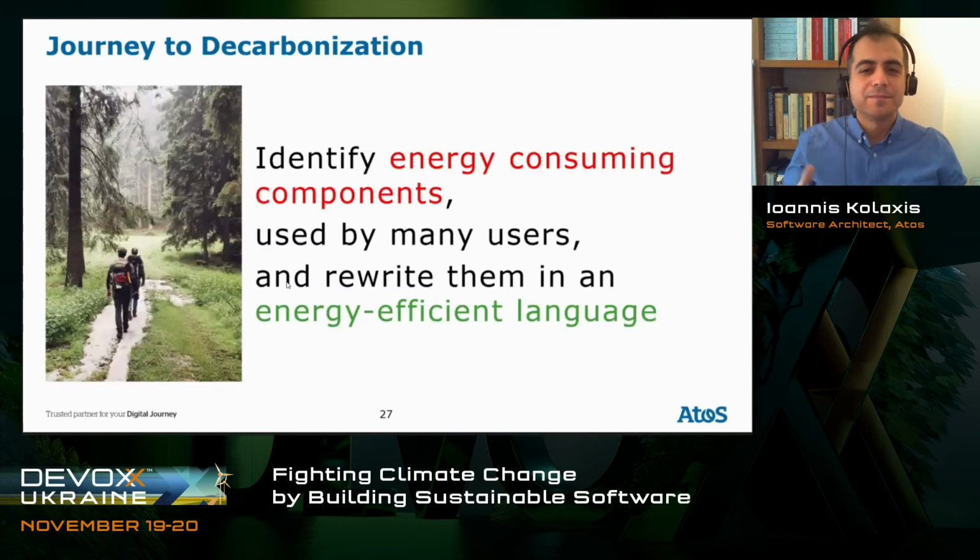It depends. If your application is being used by many users, for example, internet scale applications, then you should identify one or more components, one or more modules that consume the most energy, and then make a decision if you need to rewrite them in an energy efficient language.